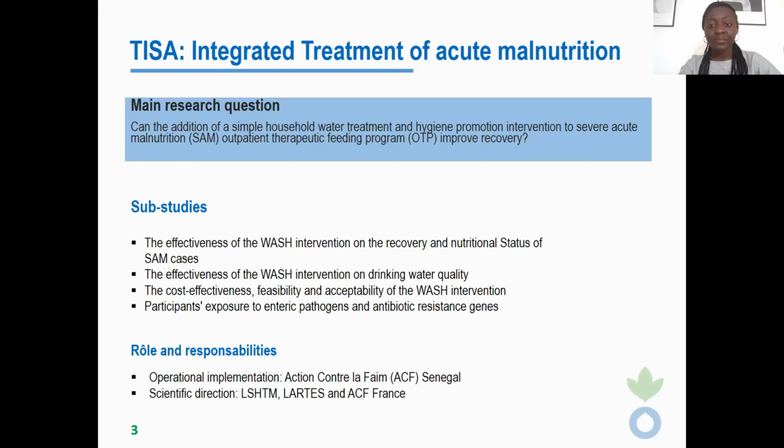the effectiveness of the WASH intervention on drinking water quality, the cost effectiveness, feasibility, and acceptability of the WASH intervention, and participants' exposure to enteric pathogens and antibiotic-resistant genes. The trial operational implementation was led by Action contre la faim Senegal, and the scientific direction is led by the LSHTM, the LARTES from Senegal, and ACF France.